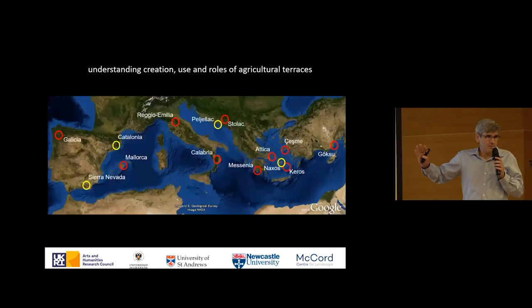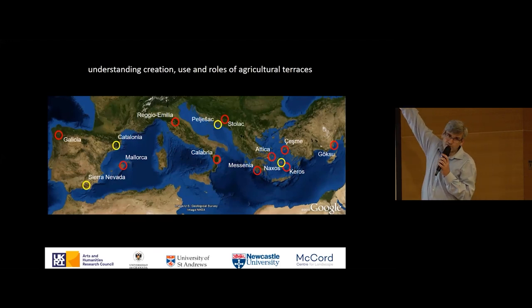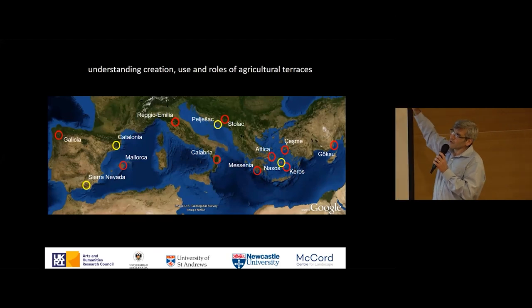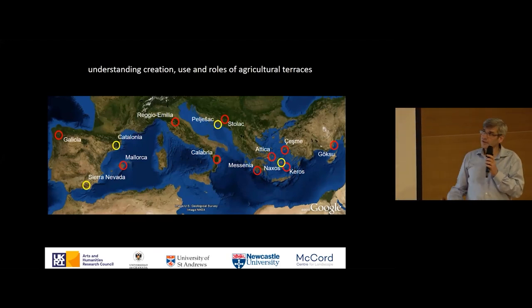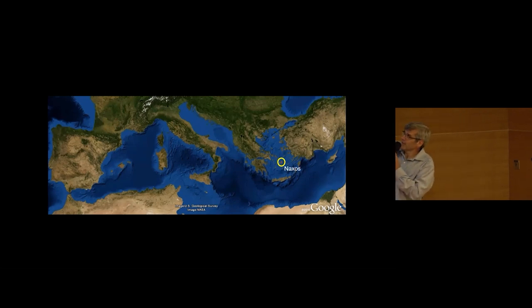I'll return to Naxos in a moment, but this is just a map that gives you an idea of the case studies that we have been working on as part of this project. You can see that they go from northwest Spain in the west, right across to the southern coast of Turkey, so across the whole northern shore of the Mediterranean. And we now have a significant data set of dated earthwork features from this whole region, over 300 dated locations. But I can introduce our project, our method, through the case study of Naxos. So this is where Naxos is in the southern Aegean Sea.